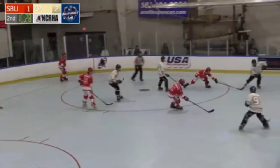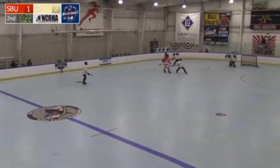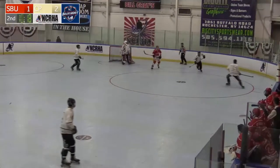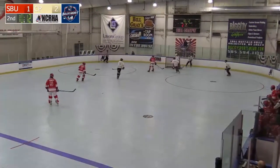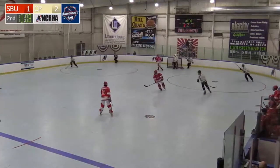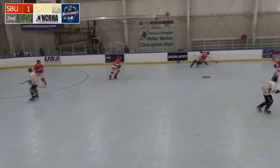Puck now dropped, and it is controlled by Cal Poly, but stolen away by Stony Brook. Stony Brook now coming in, almost on the breakaway. Now we'll send it through the crease. Nobody home as Cal Poly picks up possession in the right-wing corner. Now working back in. Cal Poly loses possession.